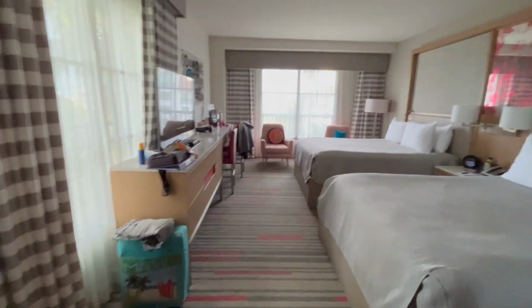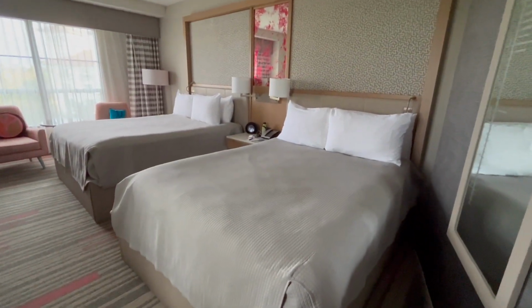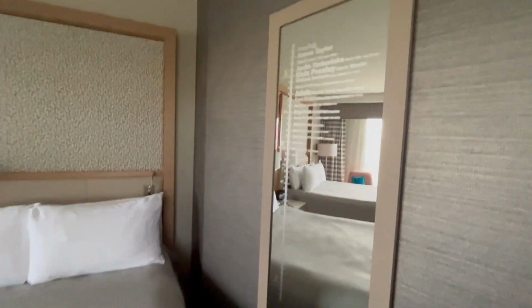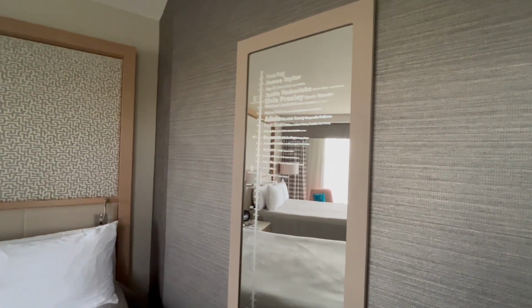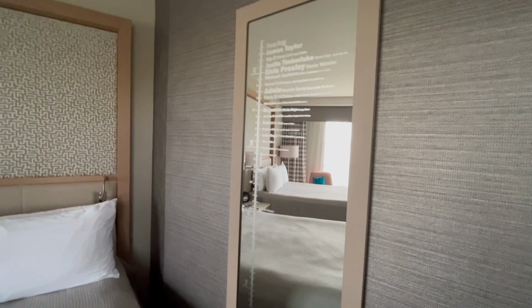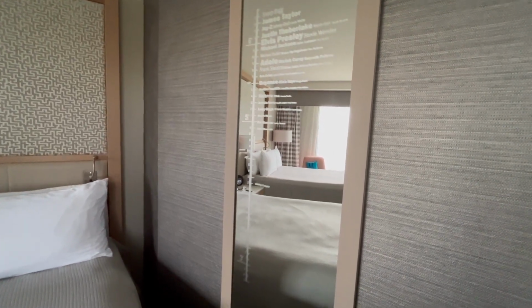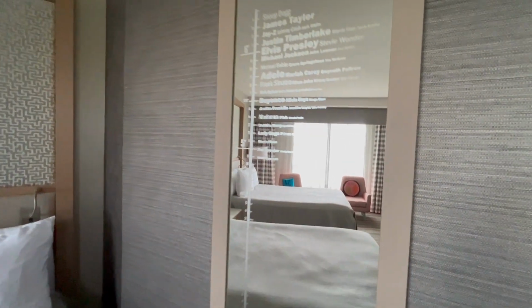This is the main part of the room. We've got 2 double beds. Of course, we've got the mirror that's got all of the heights of all of the rock stars on it, and rather randomly Gwyneth Paltrow, for some unknown reason, is on there.